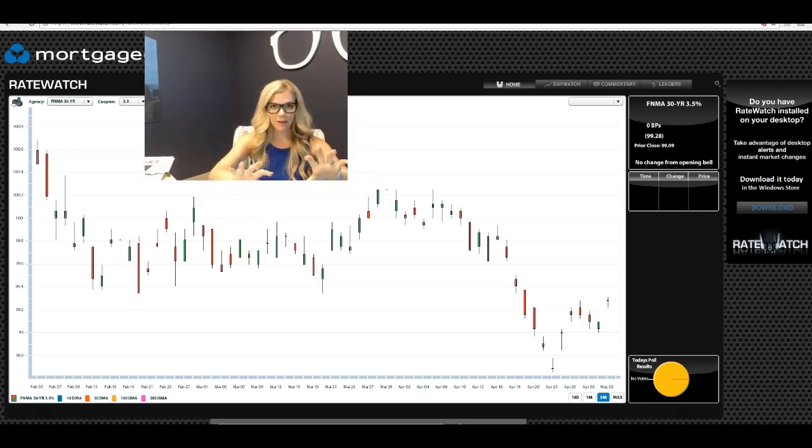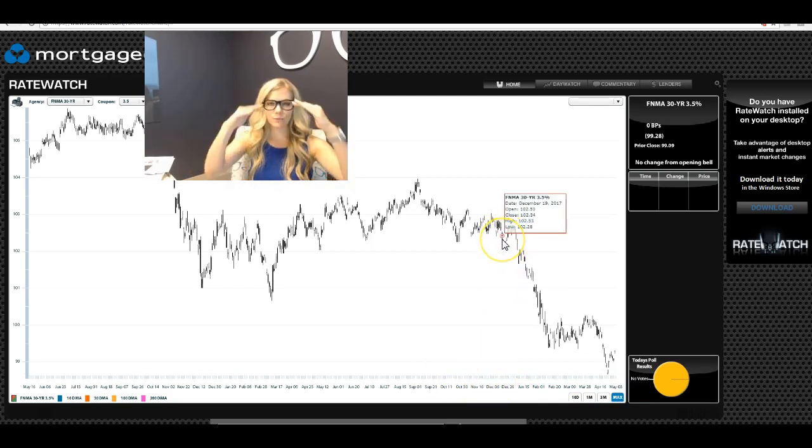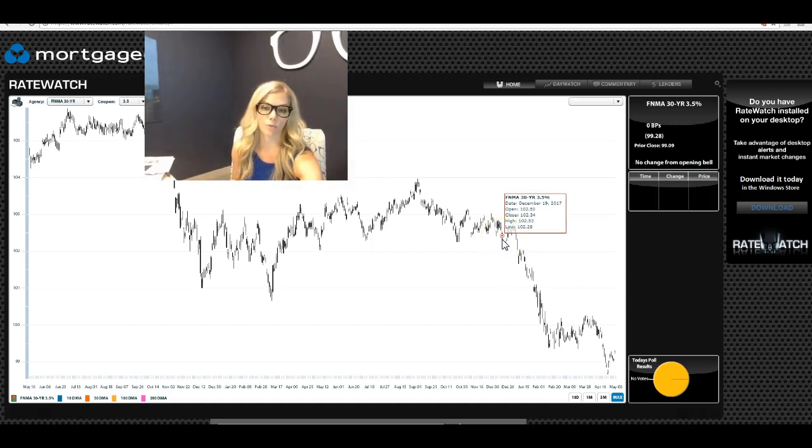So what we're looking at on the screen right here is a 1 month look back of what bonds have been doing. So you can see down here it says February 5th and it goes all the way up to May 3rd and it gives us a look back. Now, I'm sorry, that's a 3 month. If we go back to this max button, if we look at towards the end of December, which is this point here, that's where the price of mortgage bonds were. It was hovering right around about 102.